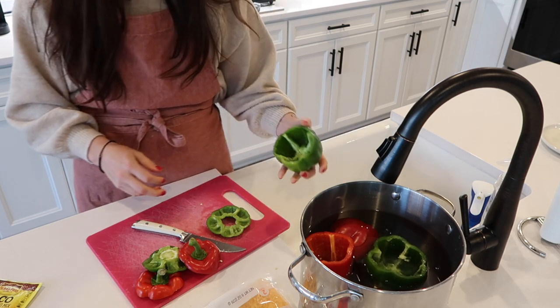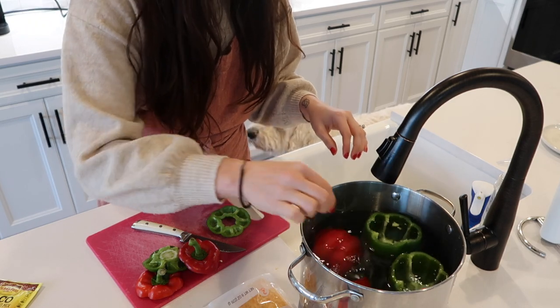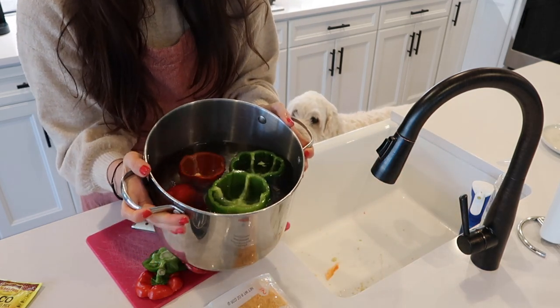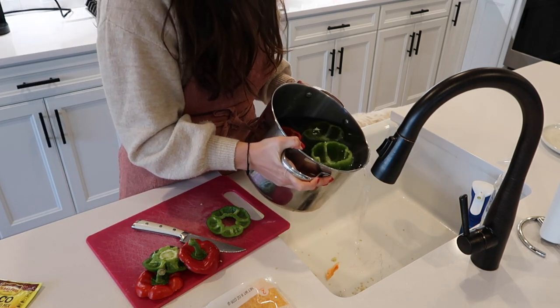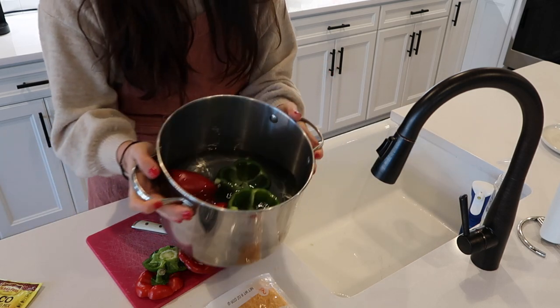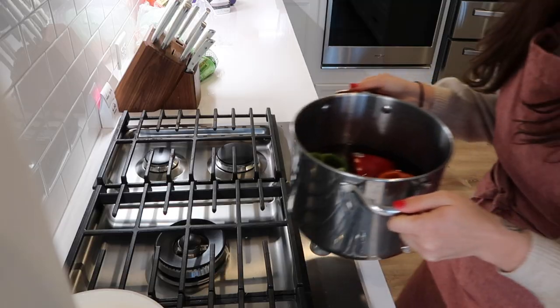This is supposed to be another rainy day tomorrow, which I think is the perfect time to make my cookies. I can probably let out some of the water in here because I only have 4 peppers. For some reason, I thought I was cutting up 6. I guess not. And it'll take more time to boil if there's more water, so I'm just gonna leave it in there like that. And I'm gonna go ahead and put it on the stove on high heat.